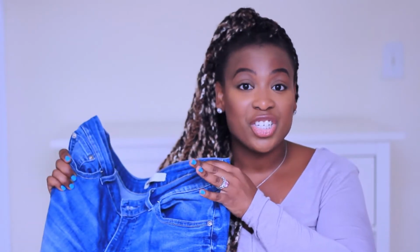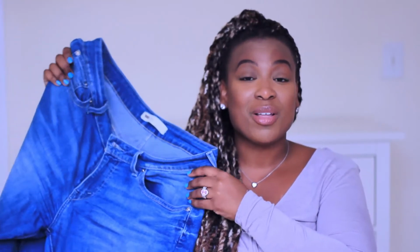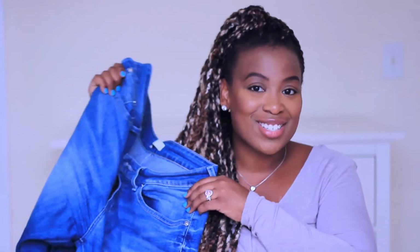I thrifted these from Salvation Army for about $4. And this was one of the best $4 I've ever spent, no lie. When I purchased them, they were in awesome condition. So yeah, I was just really excited about this thrift find and super excited to style it for you guys.